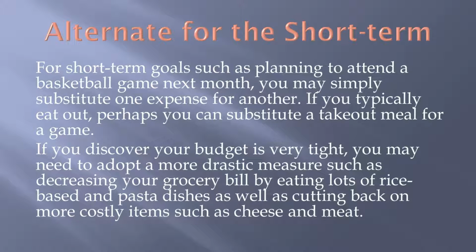If you discover your budget is very tight, you may need to adopt a more drastic measure, such as decreasing your grocery bill by eating lots of rice-based and pasta dishes, as well as cutting back on more costly items such as cheese and meat.